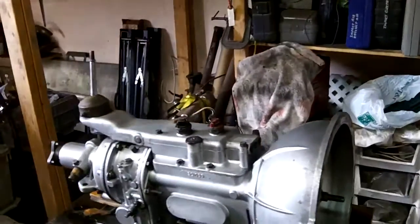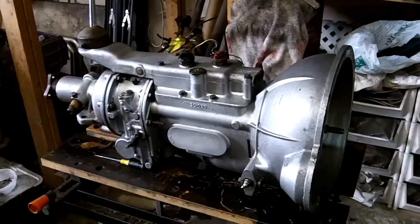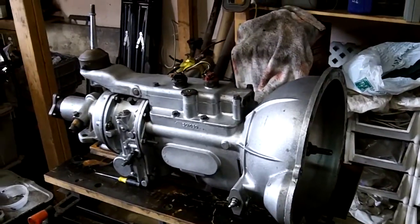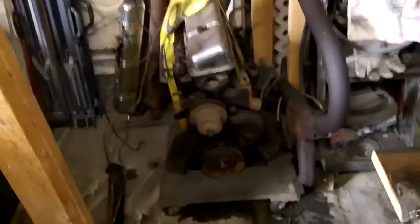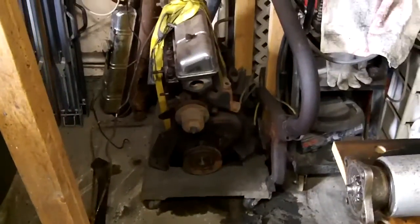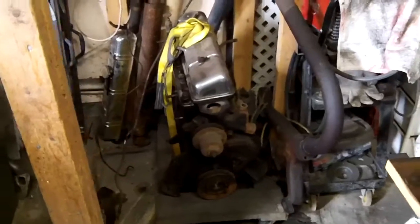Sunday, March 29th, just coming up to 10:30 in the morning. And we're back out in the garage, temporarily at least. We're just gearing up to go out to the garden shed to find the engine stand so I can get the engine up on the stand so we can have a quick inspection of it before we get into scrubbing it down and getting it ready for paint.